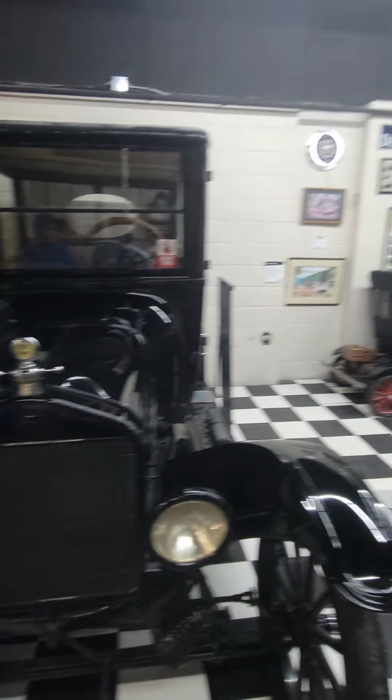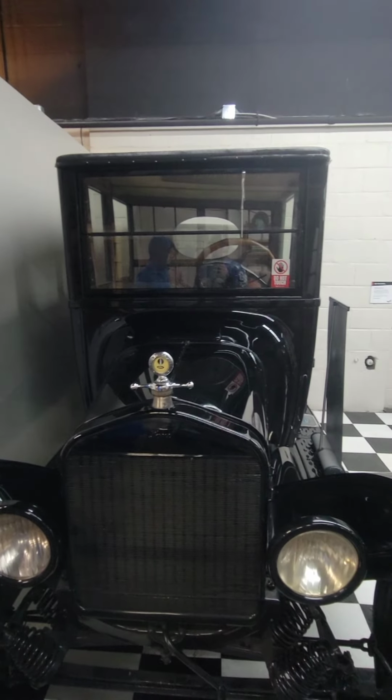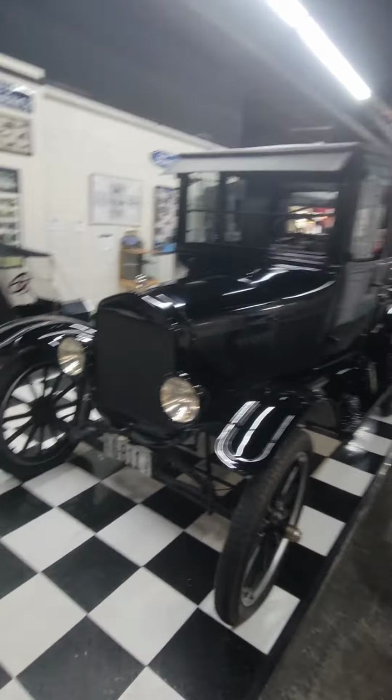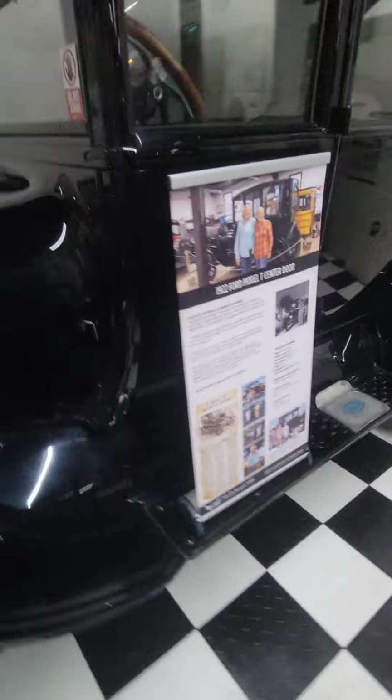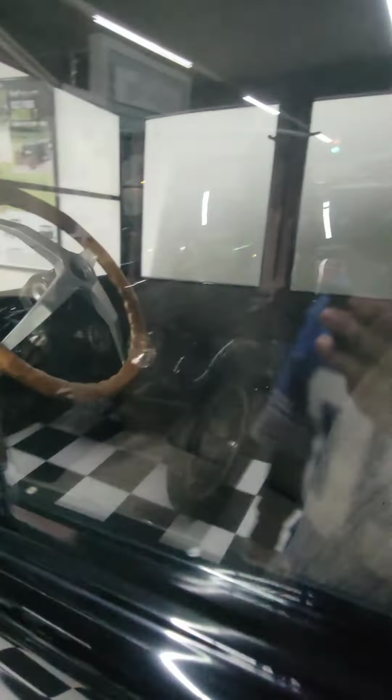Look at that little go-kart. She said most of these cars are not the museum's cars. They rent them, because they're owned by other people. So you can't touch them. I can see that. Well, congratulations, whoever owns these vehicles. You know what I mean? I'm proud of them.